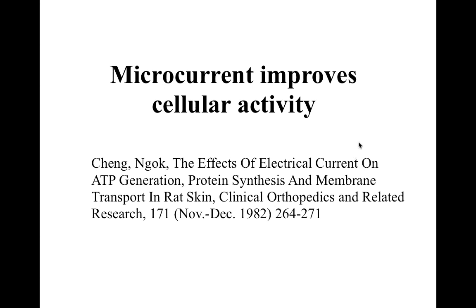Probably the landmark article was written by Dr. Cheng, The Effects of Electrical Current on ATP Generation, Protein Synthesis, and Membrane Transport in Rat Skin. And this was published in the Clinical Orthopedics and Related Research in 1982. And Dr. Cheng clearly showed that microcurrent dramatically improves cellular activity. And we're talking not 10 to 20%, but he showed that it improves cellular activity by as high as 500%. Yes, 500%.